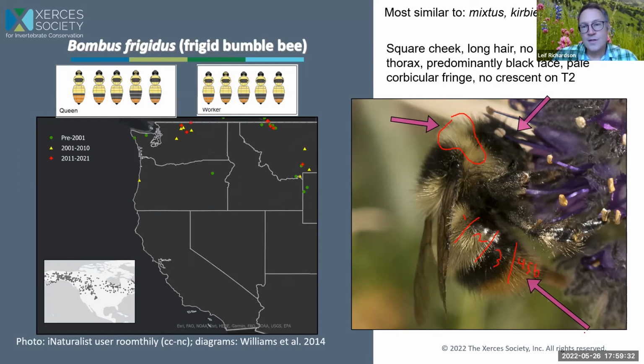And notice that there is no crescent shape on T2. T2 is all yellow. And I don't know this bee as well as Rich, who made this slide, and I believe that distinguishes it from Bombus mixtus, the last one that we looked at. So we won't see this bee in California. We don't expect to find it in Nevada, although who knows, at the highest elevations, it could be farther south, but do look for it if you're working in montane places farther north.